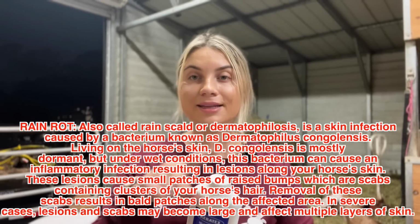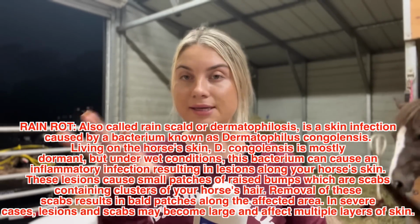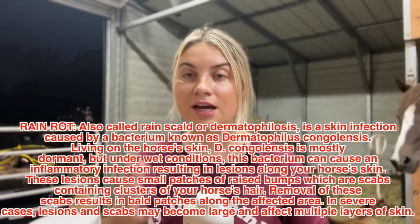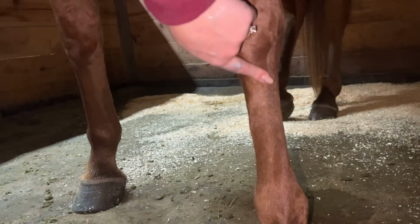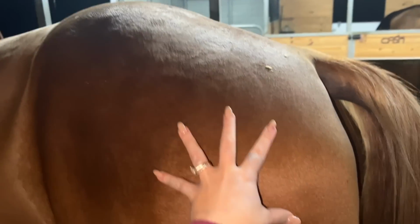If you're not familiar with terms like rain rot, also referred to as rain scald, I'm going to leave the Google definition right here because it can explain it a lot better. But basically it's a skin infection. The most common places I've seen it with my horses are their legs, and I'll show you because June has a little bit right now, and their butt, the big cushy part at the top of their butt. Those are the places I've seen it and treated.